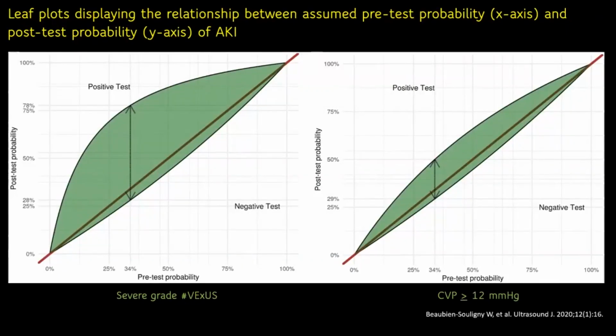And also you can say, why not just the IVC? That also reflects the congestion. So they also looked at the combined VEXUS score, which includes all these Doppler patterns and the IVC, and also just looked at the central venous pressure that was measured in those patients.